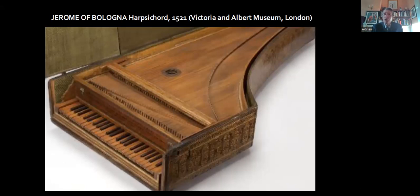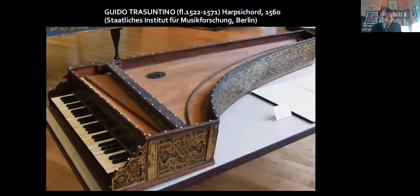In Rome, for all the name of this rather mysterious figure, Jerome of Bologna, he seems to have worked around probably the papal court. Leo X was a great music enthusiast. And although there's very little inside, at least you've got the sort of structure left.